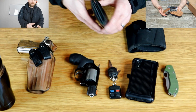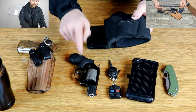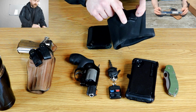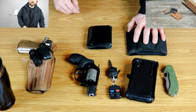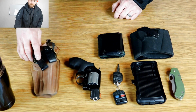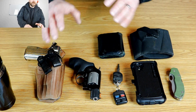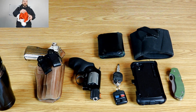The wallet is the same wallet with my badge inside of it, and because it's winter time, I'm carrying the revolver in an ankle holster, even though sometimes I'll use a pocket holster depending on the pants. I'm using a lot of time with cargo pants. I like to keep it in my cargo pockets, so I'm putting it in the same place in the summer and in the winter. So moving on from there, it's December.